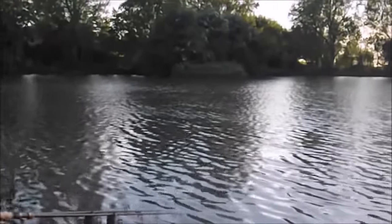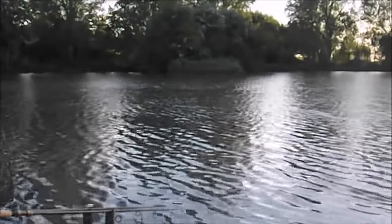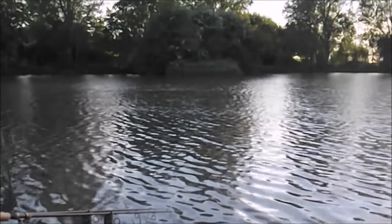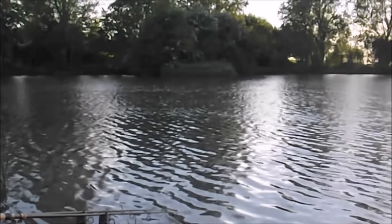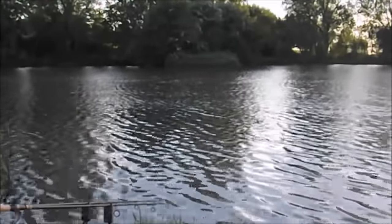And I've committed a lot of bait. I've put in probably a kilo of boilies, maybe more. I've got about 3 kilos with me. I've just put a kilo of boilies out there in the middle, just scattered over a large area. I just want to get the fish coming in and grazing with confidence, to be honest.